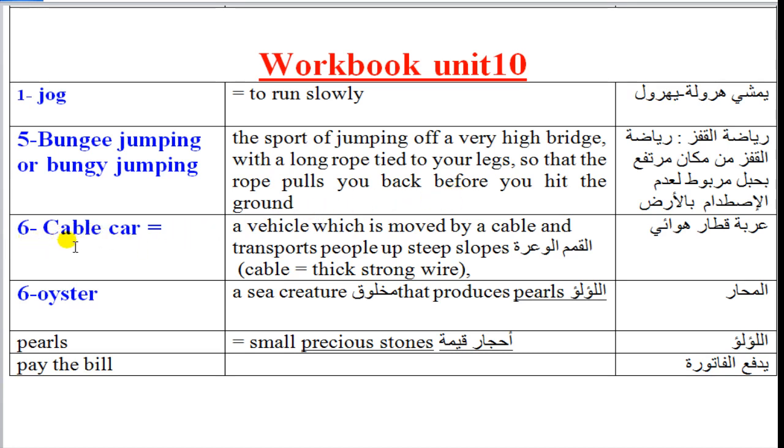Cable car, which is moved by a cable and transports people up steep slopes. Slopes, American and British. Cable, thick strong wire. Cable car, which is moved by a cable and transports people up steep slopes.